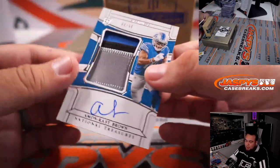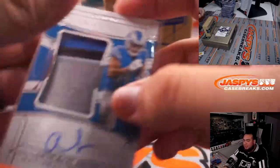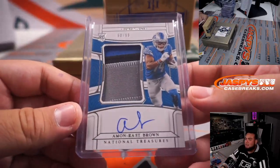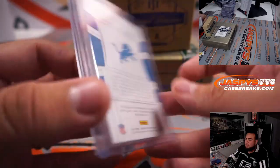We have a true RPA, Amon-Ra St. Brown. Wow. We had a lot of true RPAs in this case. We didn't even get one in the last case. Making it up. 1, 2, 3 color patch and autograph, Detroit Lions, Steve Locke. Man.